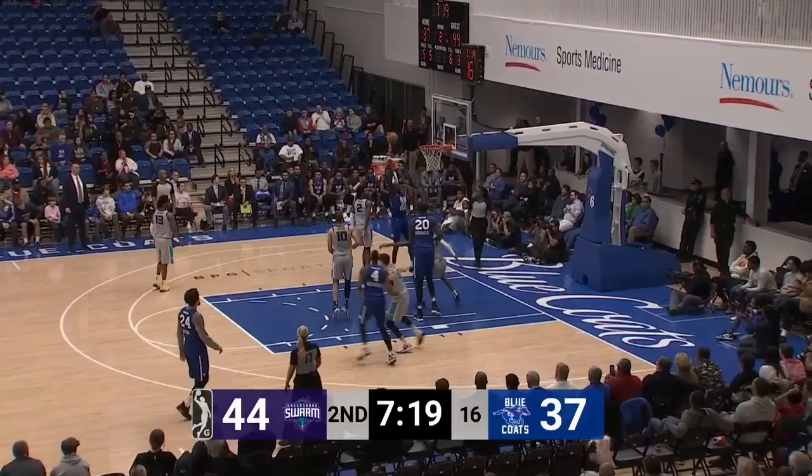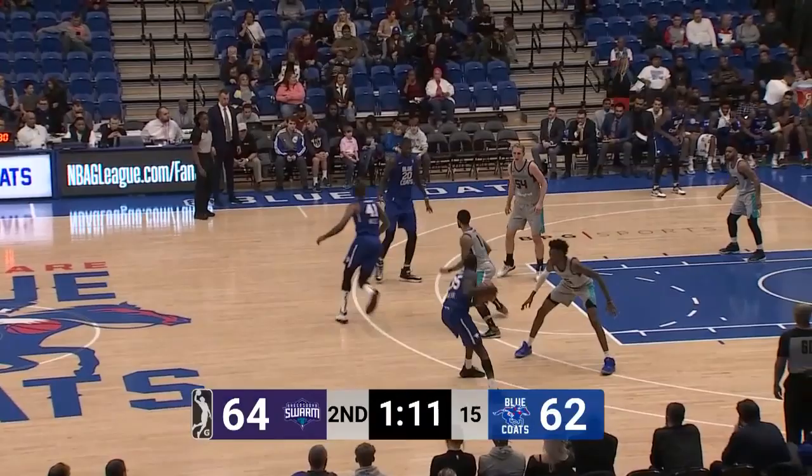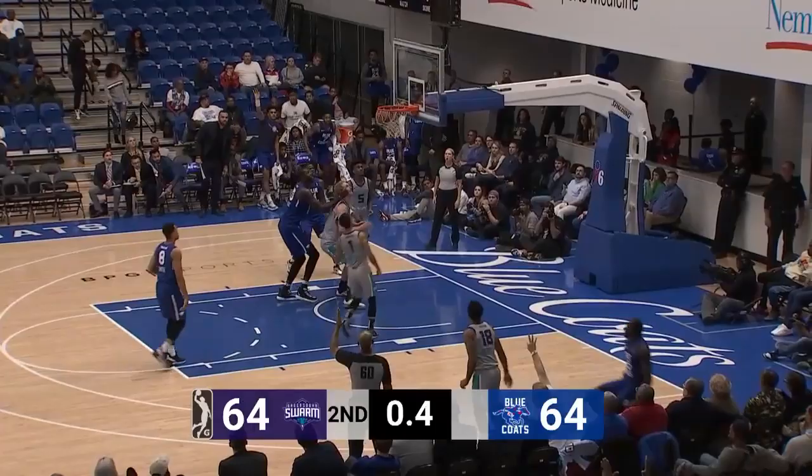1 minute to go in this quarter. Marial Shayok, the ball handling duties on this possession. Yeah, because when you look out there, who do you have? You have Shayok, you have Highsmith, you have Zaire, and Washburn as your four guys around Kamaji. Kamaji was so pleased with his performance on that. Shayok. Buckets. Space, and you don't leave your feet.